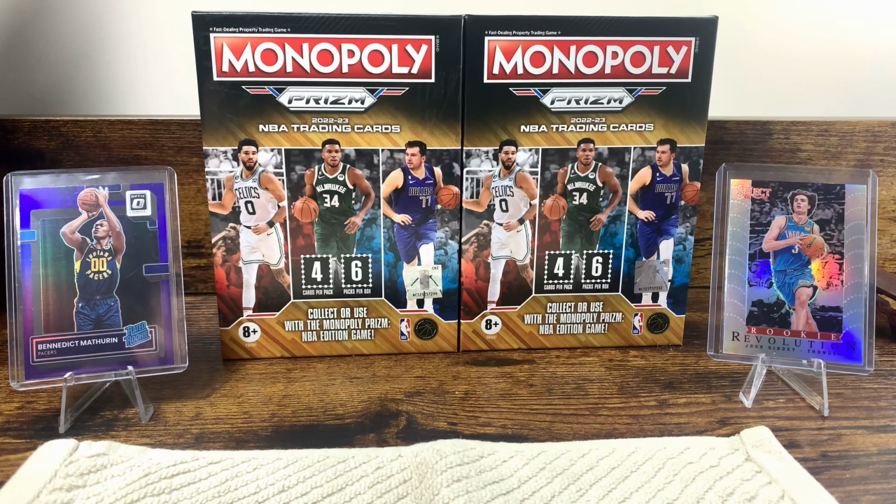I just wrapped up watching game four of Denver versus Miami. It's looking like the Nuggets are going to pull this one out, unless some miracle happens or Jimmy Butler becomes playoff Jimmy again. I feel like that's their only hope.